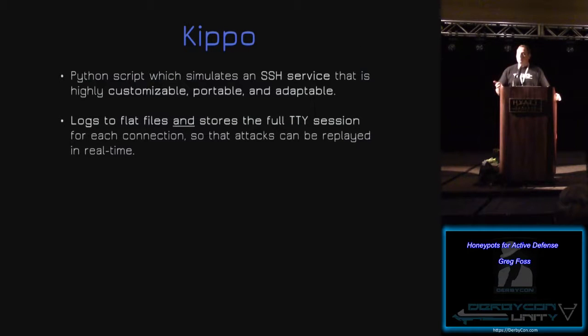The really cool part is that it keeps standard flat file logs, but it also stores the full TTY session. What's nice about that is you can replay what the attacker did and what they saw in real time. You can see all the commands they ran and the output they received, so you see the whole picture. It also helps differentiate between a bot and a real person, because you can tell by the speed they're doing things, whether they have typos, stuff like that.